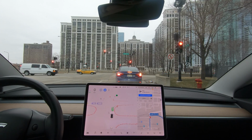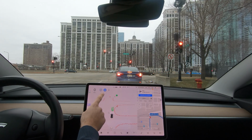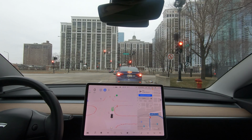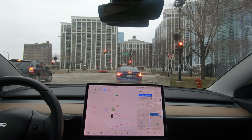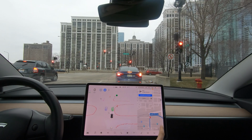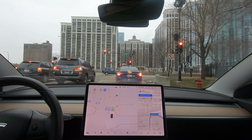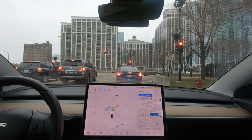For people who are not familiar with the Autopilot system, when the steering wheel is blue, that means Autopilot is engaged. When it's gray, that means I have disengaged it or I'm driving manually. So that's how it works with FSD. We'll try to have as few disengagements as possible, but I might take over, especially since, like I said, the lane marking on the first part of Lake Shore Drive is not perfect. So it could be a bit complicated for FSD to know which lane it needs to be in, or where within that lane it needs to be.